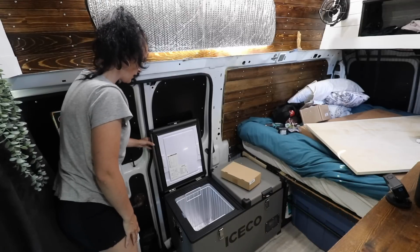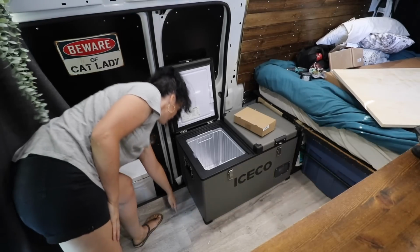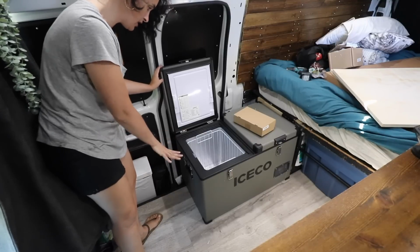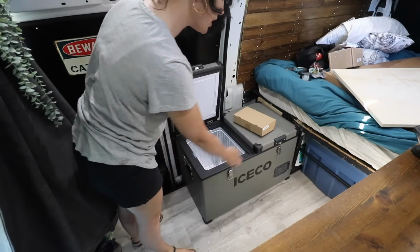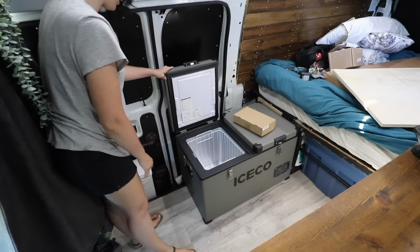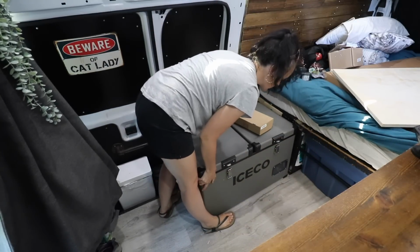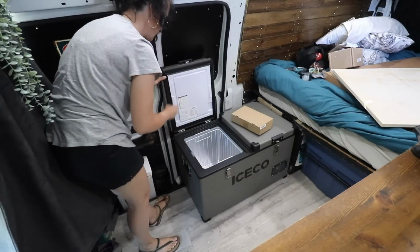So I think that's pretty much where it's gonna live. My other fridge was coming all the way to right there. So I don't know if I'm gonna use that space or not. And I think the fridge was pretty much the same width as the other one. It's coming flush with that. So I think that's where I will install it eventually.